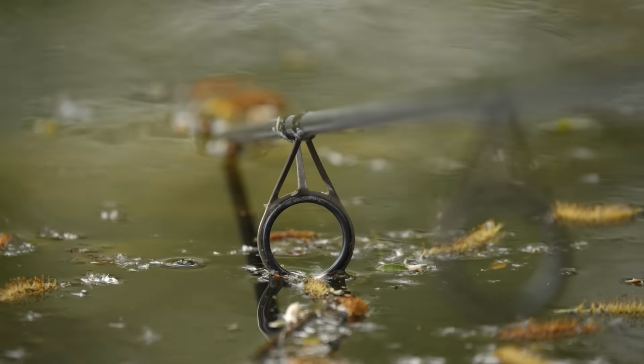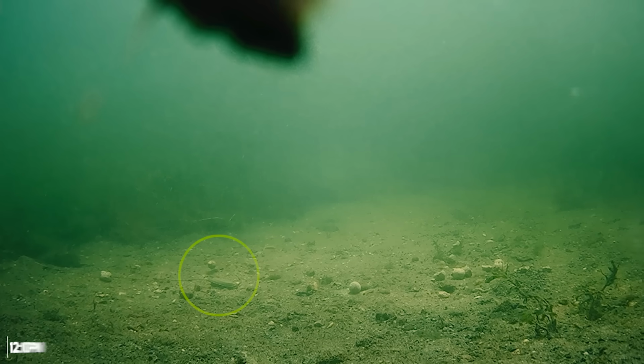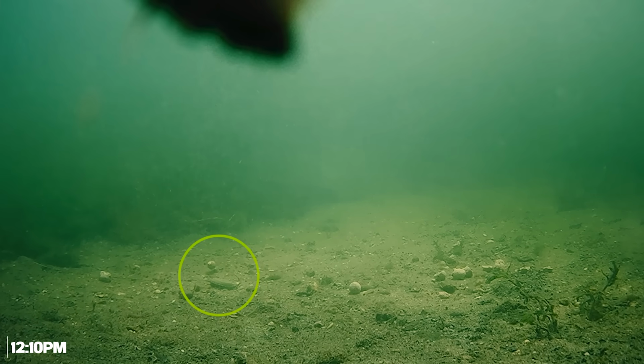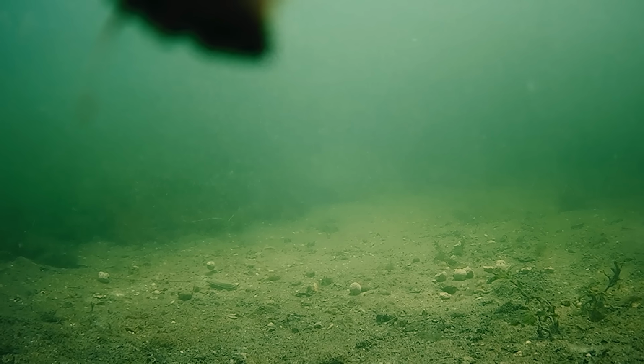Okay, so I'm looking at the spot now. There seems to be a bug or something over the screen, which is really annoying. It's like a big slug or something. The rig is in position. It's got a slight curve in it, which I like. I don't want the rig dead straight. I like to have that little bit of curve in it.